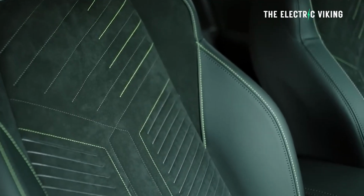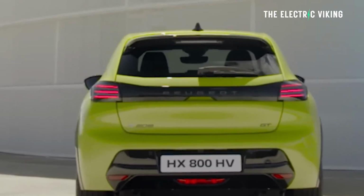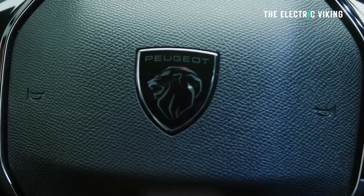And now, as you can see, it does look refreshed on the inside and the out. The inside, in my opinion, looks okay. I don't think it looks amazing. Some Peugeots look really, really cool on the inside. I don't believe this is one of them. The outside, though, is very cute, very sexy little car. But that's what I think. Let me know if you agree or you disagree in the comments.